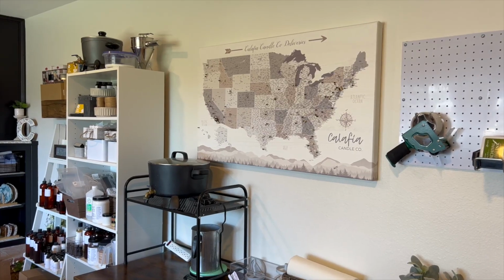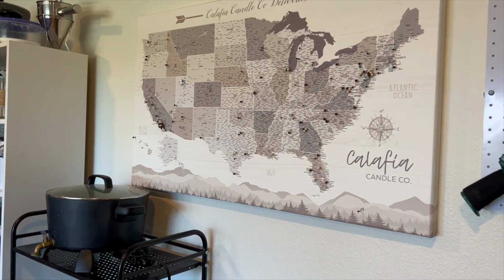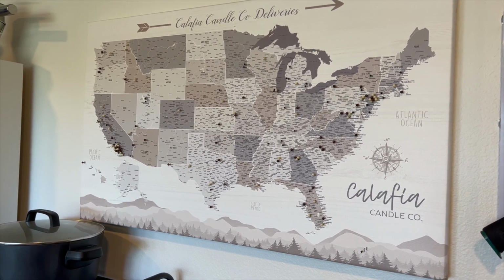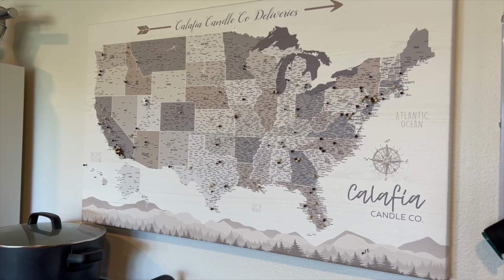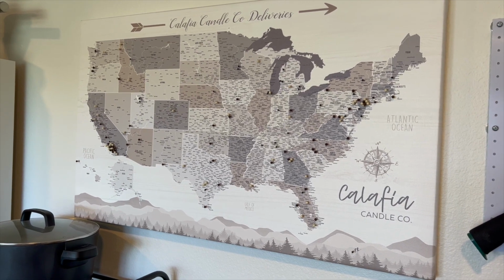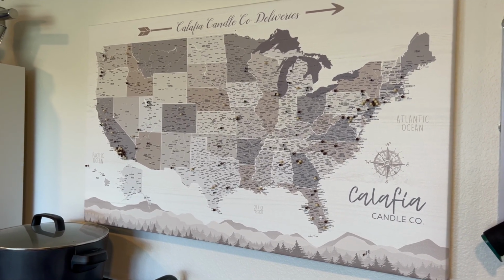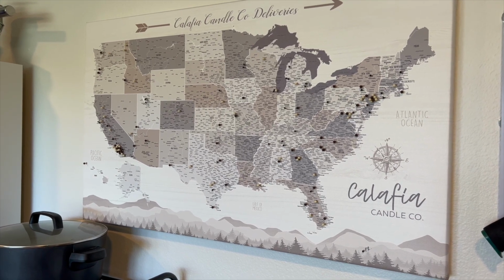I am so behind on the pins on my map, so I think today I'm gonna work on that, just catching up on pinning all of the cities that have ordered if they don't have pins already. Every time I show this map or post it on Instagram, I get a lot of questions about it. It is from holycowcanvas.com, and I believe it is something like the farmhouse US map. I'll link it down below, but I love it. I love being able to see all of the cities that I've shipped things to. So I definitely need to catch up on the pins.